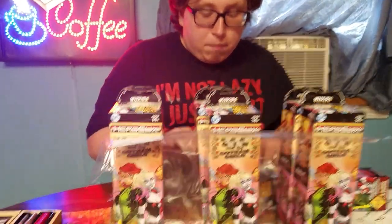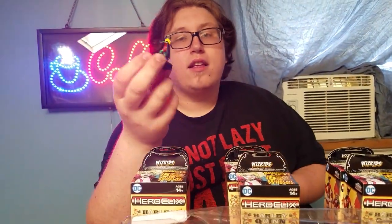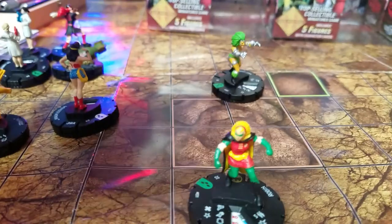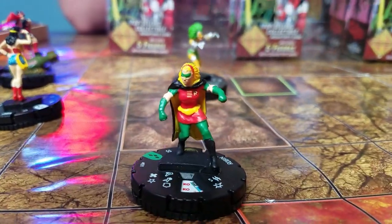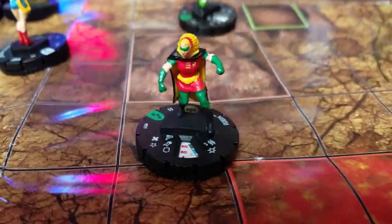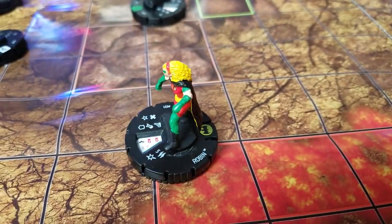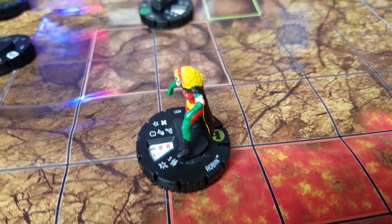Now I'm going to pull out Stephanie Brown. I do not believe that Stephanie's going to be amazing, but I actually really wanted her simply because I want to collect the various Robins. This is the Robin Stephanie Brown. She is from Robin number 127. She starts out at 8, 10, 17, and 2 with a 55-point cost. She has Perplex.